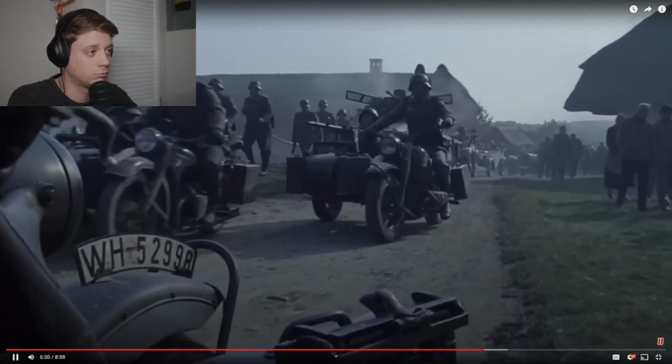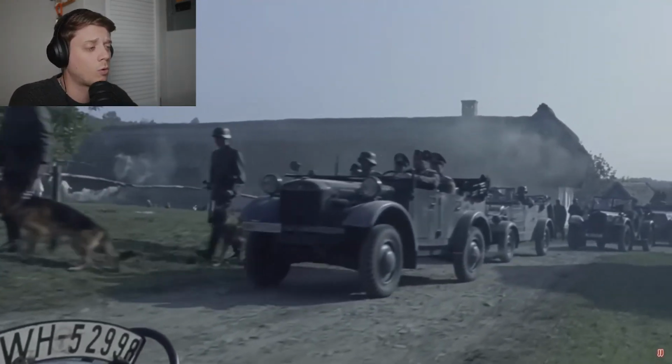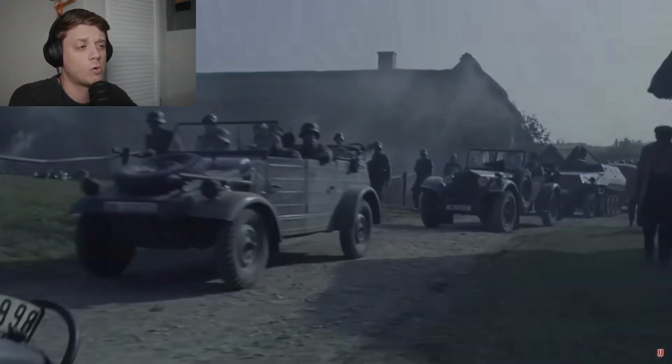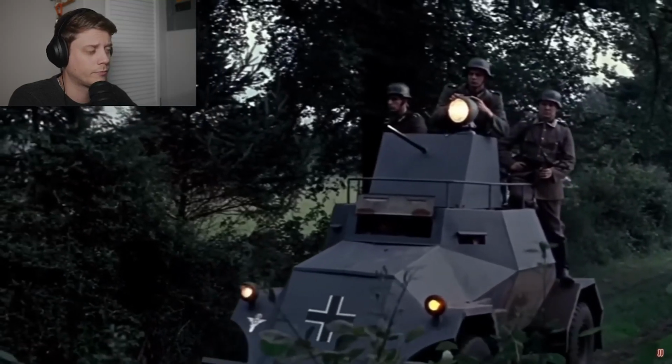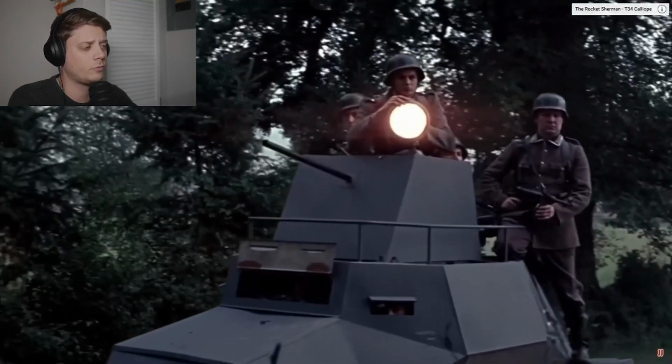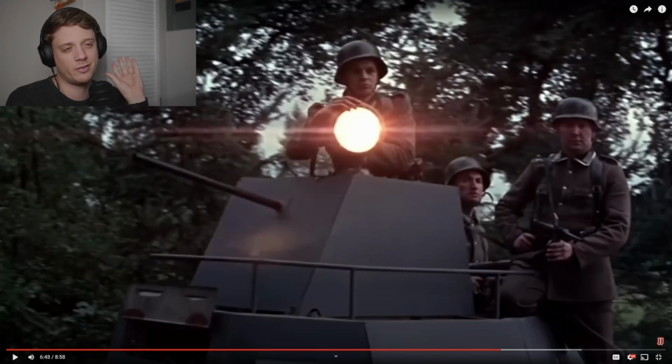Continued to see use in the invasion of Denmark and Norway. Then in May of 1940, a few hundred took part in the invasion of France, where they were better put to use aiding tanks in the rapid mobile warfare that would define Germany's victory over France. So they were more for supporting the tanks.